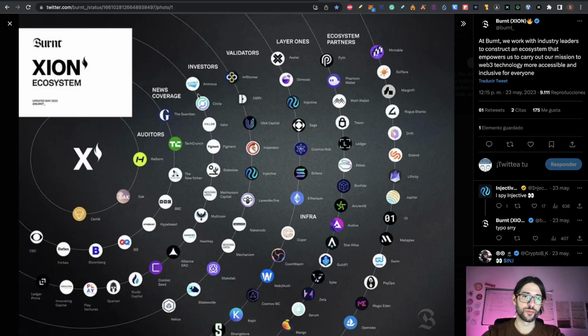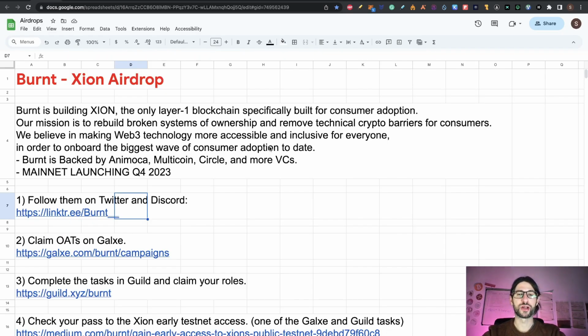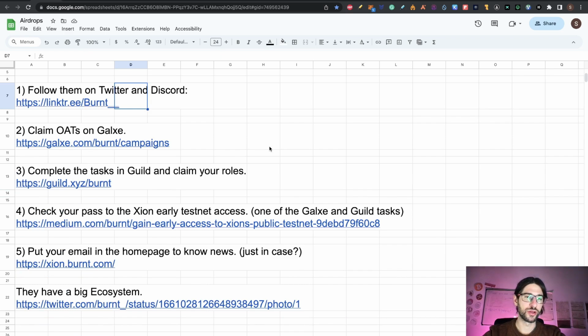You have some information about the different things that are happening right now in the Burnt XION ecosystem. So you can see auditors, coverage in media and press, investors. You can see this is a very big line of VC investors. So I would like to know how much capital they raised for this company. If you have that information, please put it in the comment section, or any valuable information about XION, put it in the comment section.